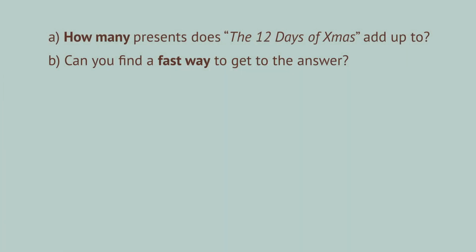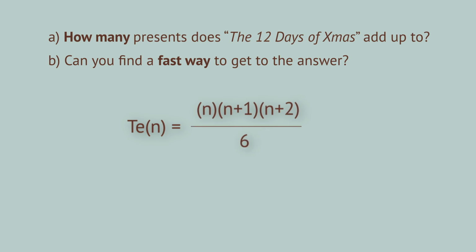There is a formula you can use to get there even faster. The tetrahedral number for n equals n times n plus 1 times n plus 2 divided by 6. So the tetrahedral number 1 equals 1. The tetrahedral number 2 equals 4. Tetrahedral number 3 equals 10, and so on.